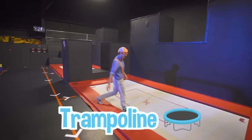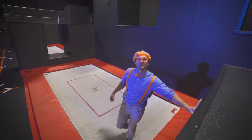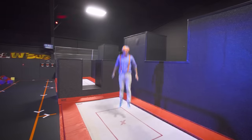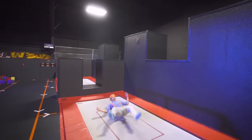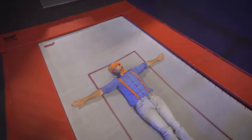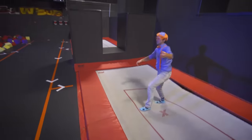Whoa, check this out. This is a trampoline. Hey, trampoline. That's our next letter, the letter T. T is for trampoline. Whoa! Oh, look, I'm acting like the letter T right now. My arms are the top of the T. My legs are the bottom of the T. That's silly.